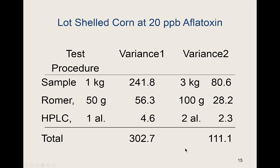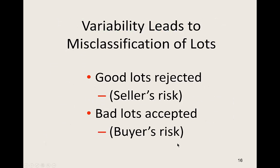Now it's this variability obviously that causes all of the problems, and when you have the variability with the mycotoxin test procedure, what will happen is that you're going to make two mistakes with your sampling plan. This variability leads to the misclassification of lots. There are two types of mistakes that you'll make.